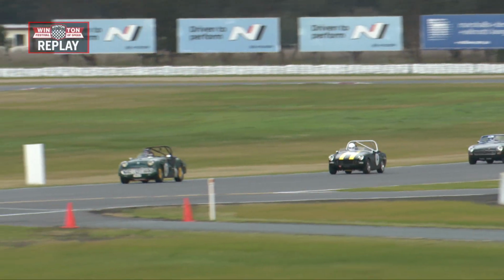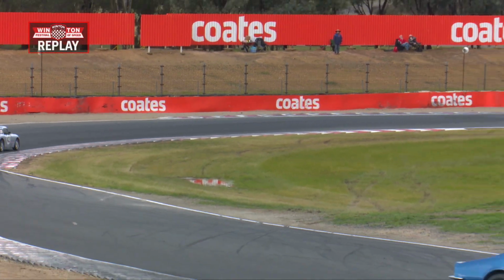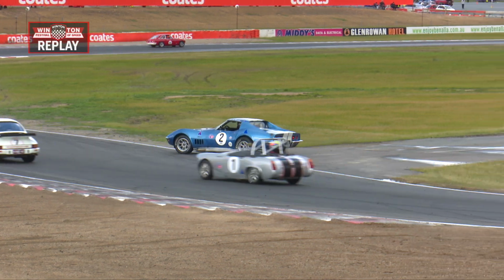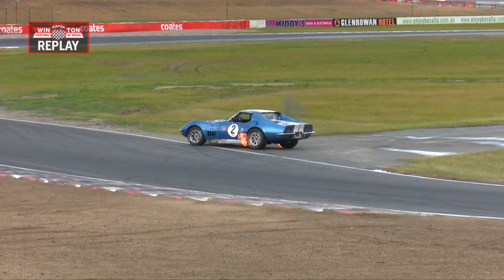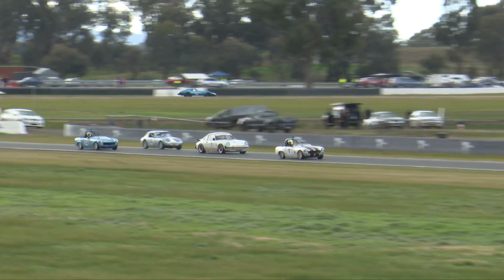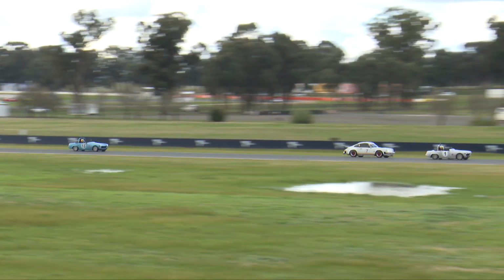Wow, here we go, we've got the replay coming up. A lot of tyre squeal in the background. There he is, going backwards. Spins it all around. He's down here. And we have the safety car out on track. Yeah, well, they've pulled him out of the way. He's right opposite us, Phil.